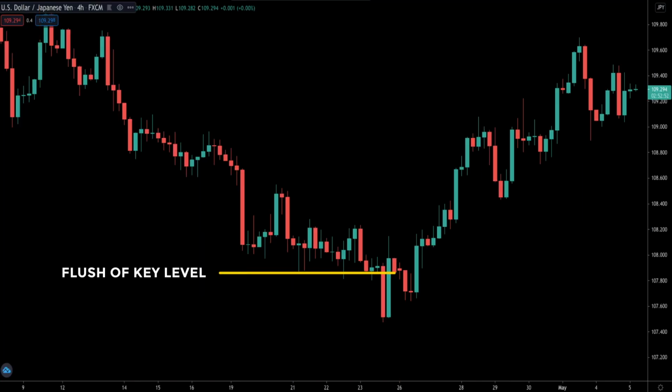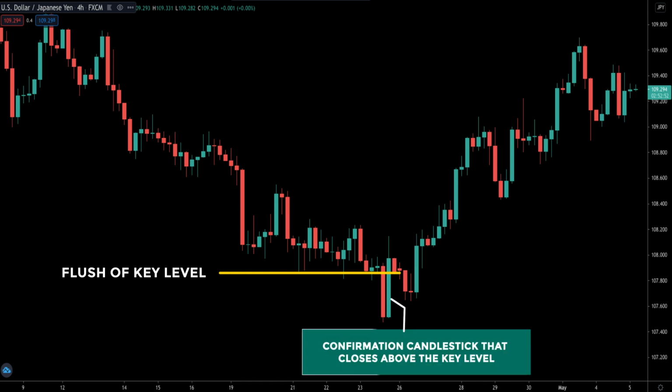Now once we see the flush, the last criteria we need is for price to confirm the flush. And that refers to having a confirmation candlestick pattern that closes back above the key level.